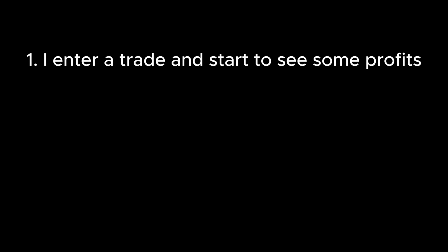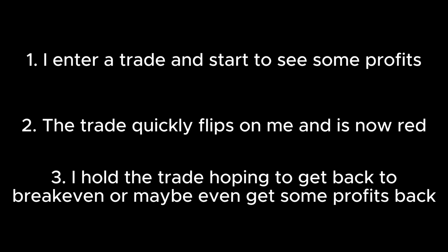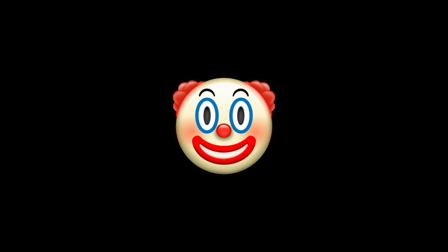When I first started trading options, my trades went something like this. I enter a trade and start to see some profits. The trade quickly flips on me and is now red. I hold the trade hoping to get back to break even or maybe even get some profits back. But we all know that never happens.